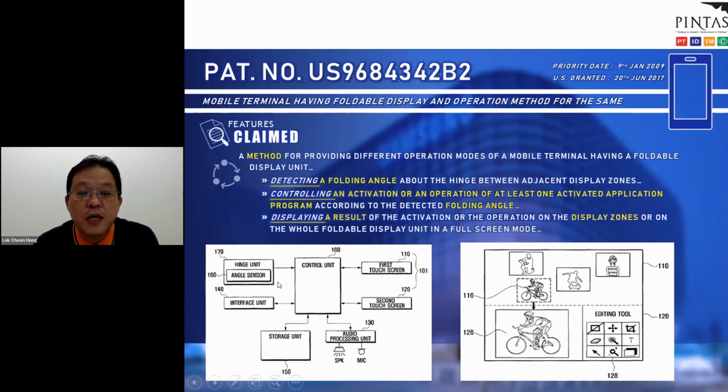You have a control unit, an angle sensor, and a storage unit to keep the content that you want to display, and you have the first screen and the second screen. So when the angle detects the folding, the display unit will show the content based on the angle. If you read the claim, this is what they claim: detection of the angle, controlling and display.